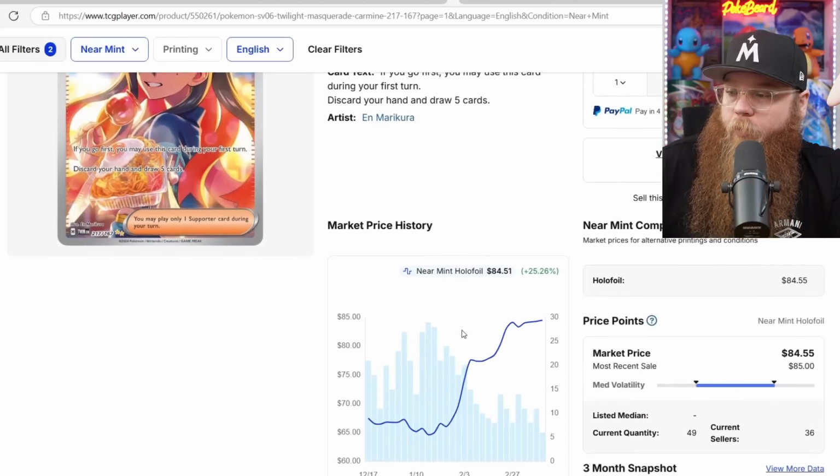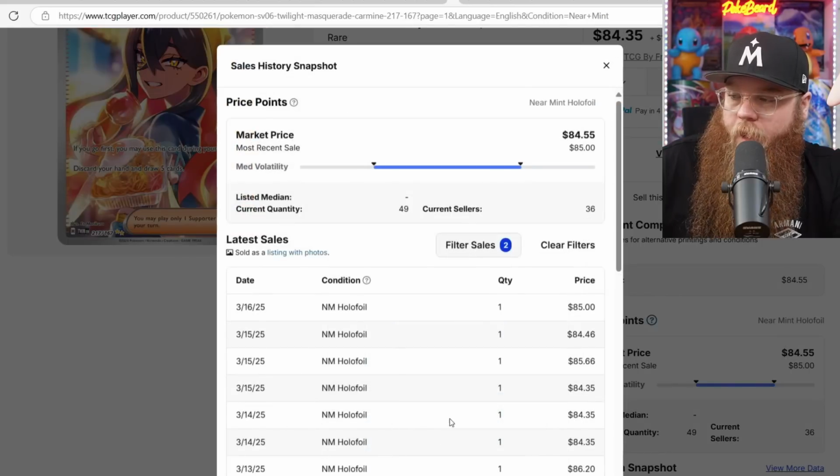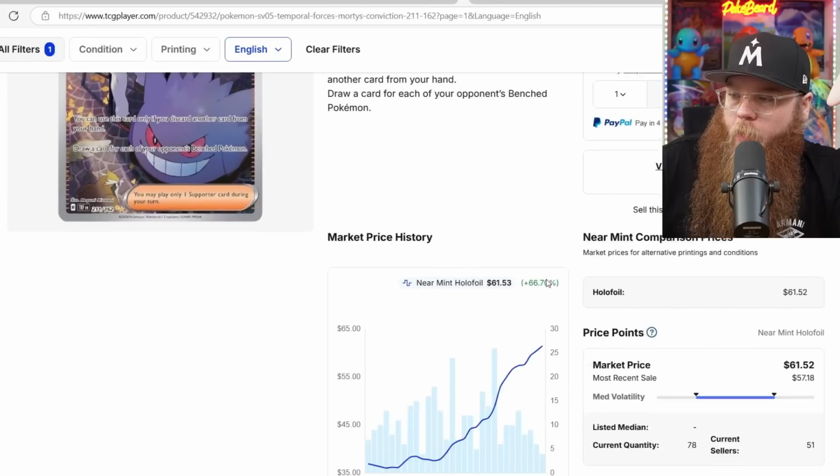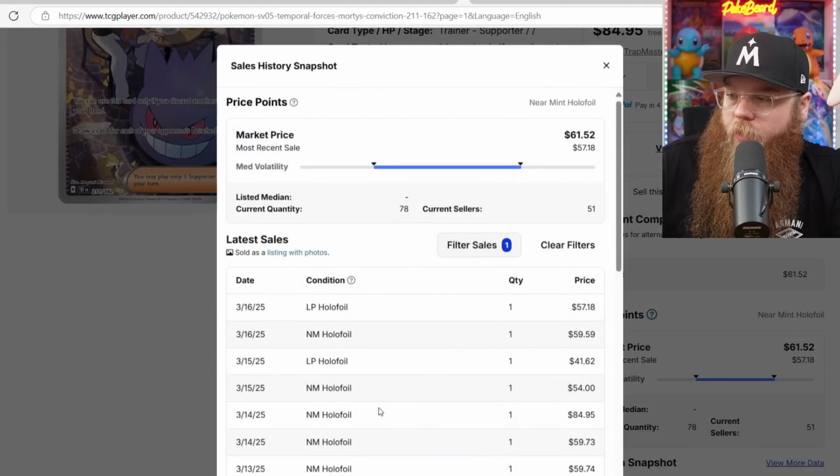We got Carmine from Twilight coming up, was $66. Now last sold $85, $85, $85, $85. Next we got the Morty's Conviction right here, was $36 3 months ago. Now last sold $59, $54, $85, $59, $59, $58.